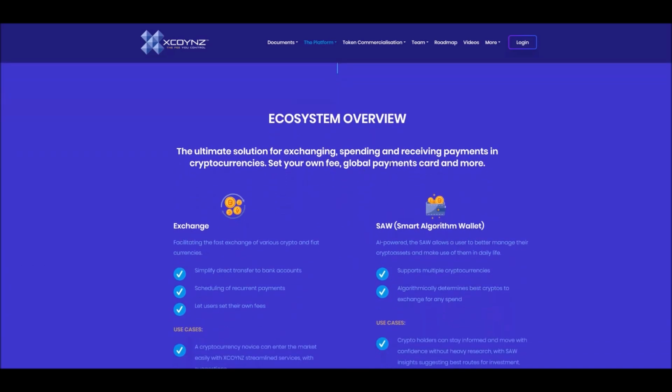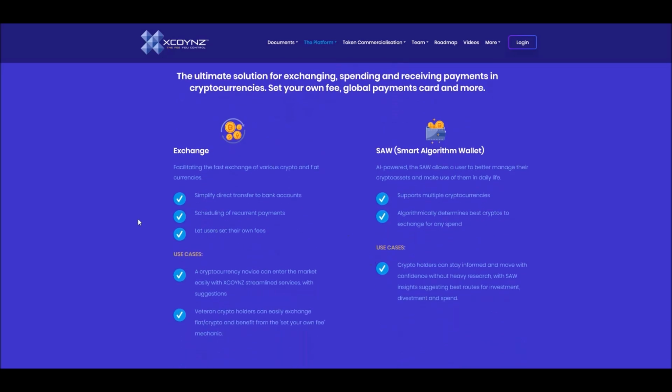Now, the ecosystem overview. Like I said, the exchange. It's a simple exchange, but it also allows you to do bank transfers in and out, which is a really big thing. Scheduling of recurring payments: once they have that merchant gateway, if you wanted to use that smart card for a monthly billing or a recurring billing, you could use that. Let users set their own fees.